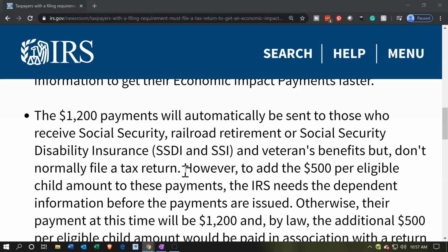That's a different situation because if you haven't filed the tax return, they need the income information because they need to calculate the phase-out period. So if you just haven't filed, they don't have enough information because they need your AGI information to see if you're over the limit, to see if the amount of the economic payment is going to phase out. Whereas in these individuals, they know they're not going to hit the AGI, so they don't really need the income information in order to see if it's going to phase out.